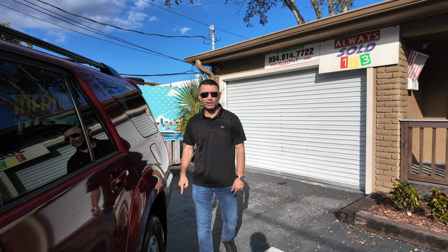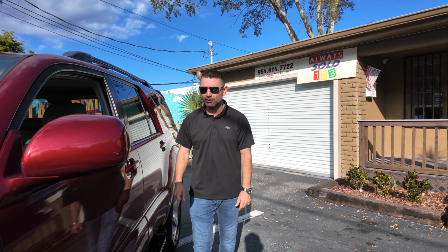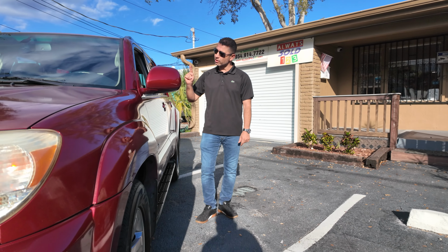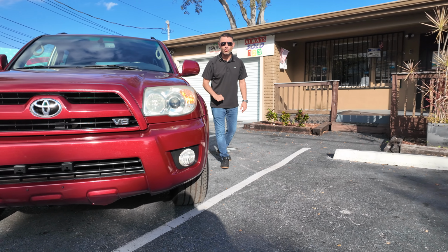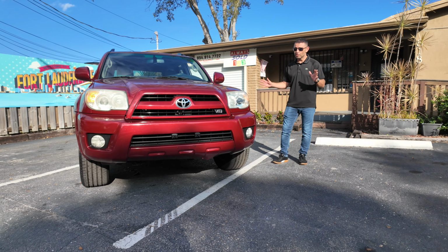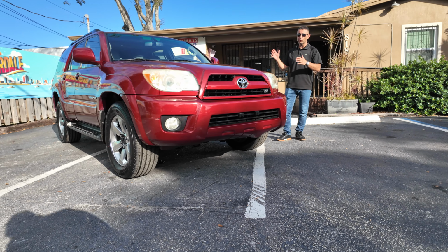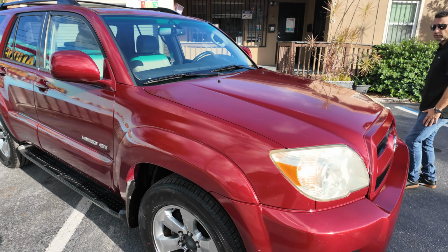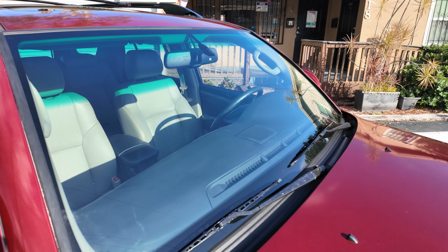Welcome to Fort Lauderdale. Small video walk around for a 2007 Toyota 4Runner V8, guys, with four-wheel drive, under 150,000 miles, and no rust. We're going to do this very quick. There's not so much to see because, as you can see, it's beautiful. We're going to look at the front windshield right away, okay? We're going to look at the hood. I don't see any damages on the hood. I don't see any damages on the windshield.